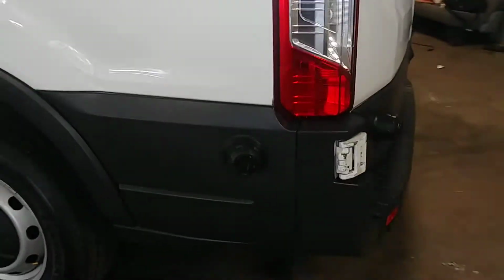Does have a dent right here in the corner. Boom. A little dent here and here. Looks like from the inside out. Got a heavy scratch up here. And that's pretty much it.